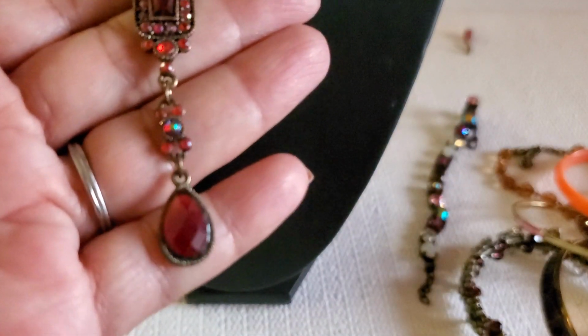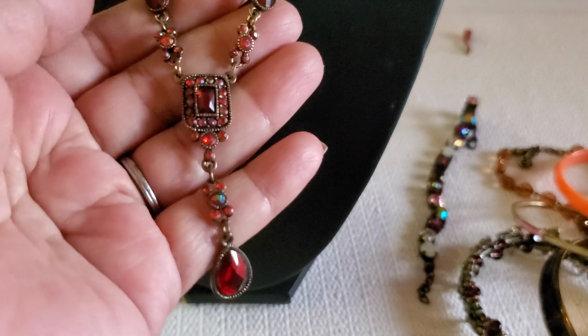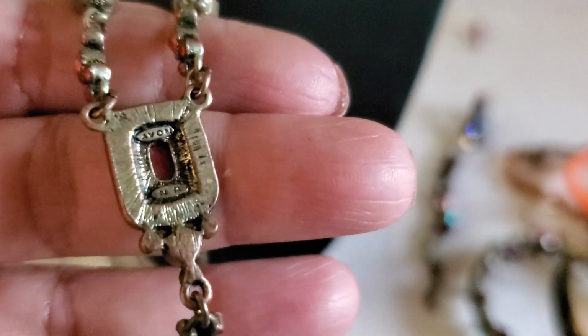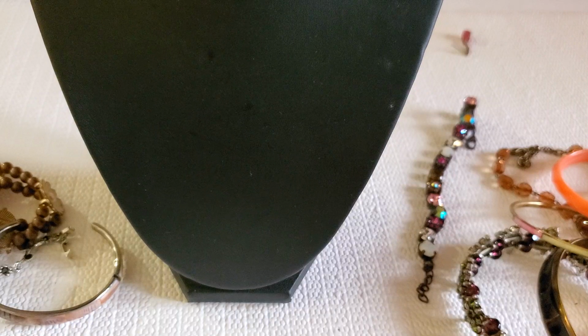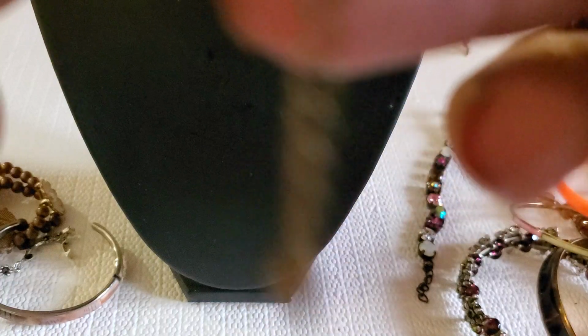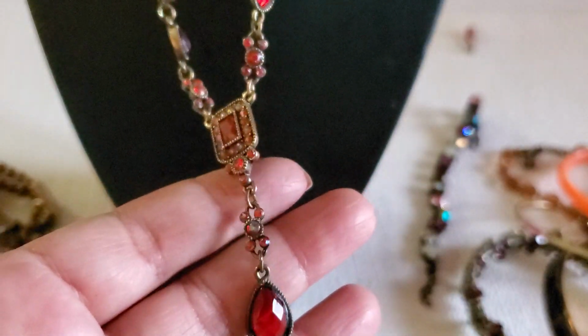This one might be another Avon piece. Look at that, it's beautiful. It just says an R in the back. Oh yeah, it says Avon right there. It's like a brass tone. Why does it have two clasps? I'll do $3 on this one.